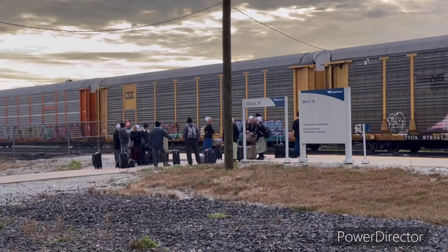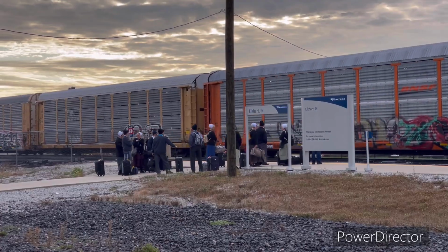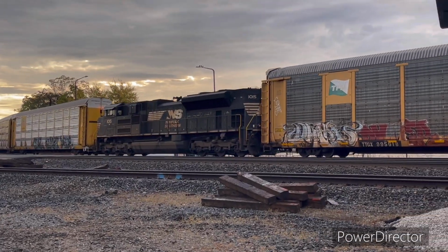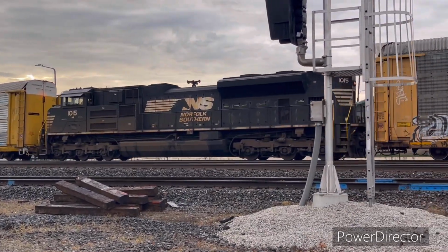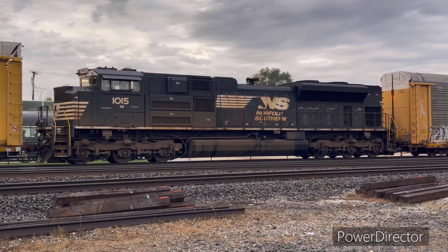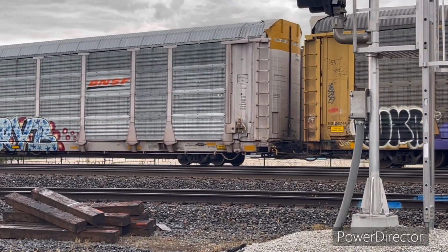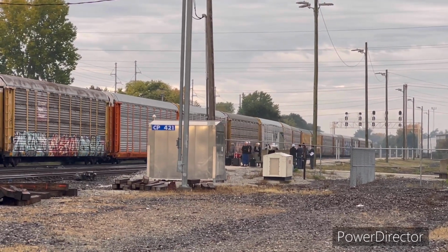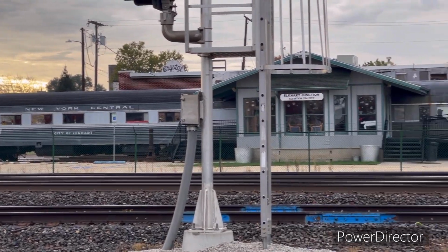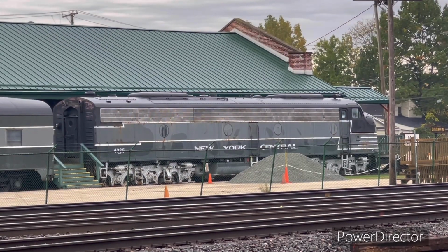While the manifest passed by entering the yard, a bunch of people were standing at the Elkhart station telling us that Amtrak 49 was closing in, but it would be still a little longer before he showed up. On the other side of the Elkhart station sits the New York Central Railroad Museum, with a bunch of New York Central equipment, especially these passenger cars, and a New York Central A unit. We would take a look at that later.